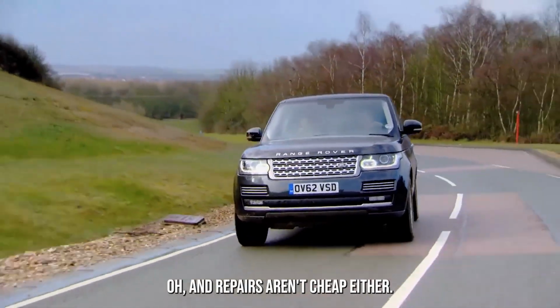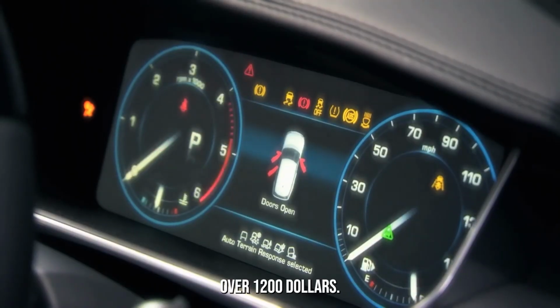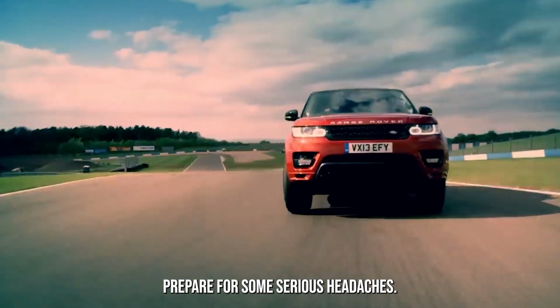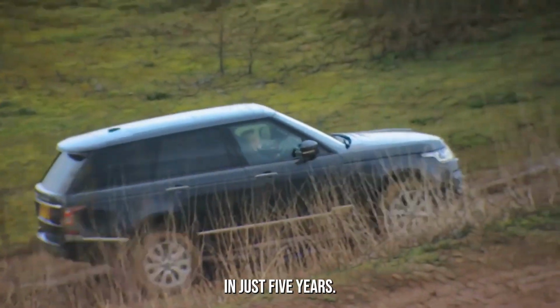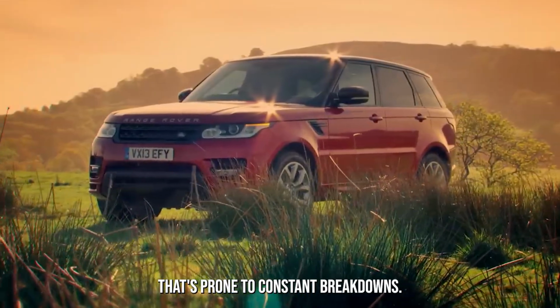Oh, and repairs aren't cheap either. The average annual cost for keeping one of these on the road? Over $1,200. And once it hits its 10th year, prepare for some serious headaches. On top of that, the Range Rover loses an insane 62% of its value in just 5 years. That's a heavy price to pay for a vehicle that's prone to constant breakdowns.